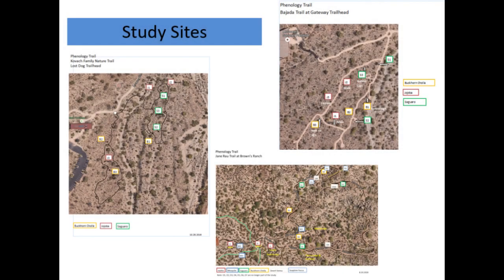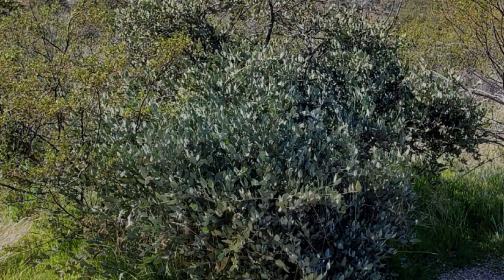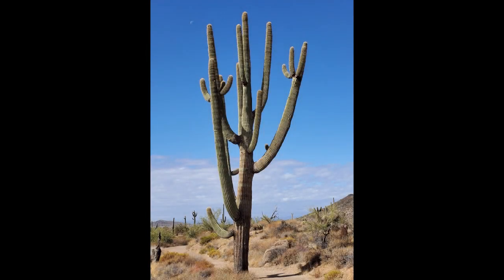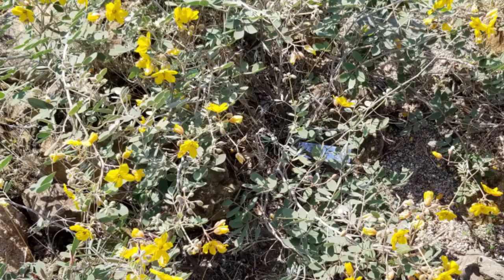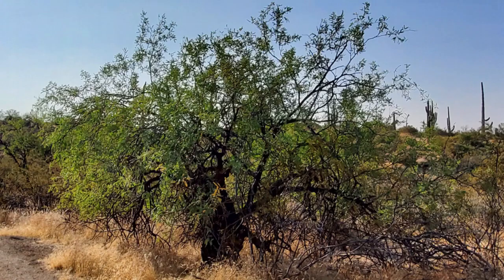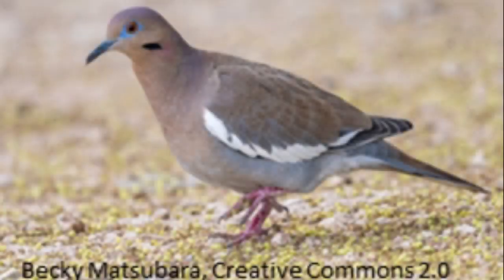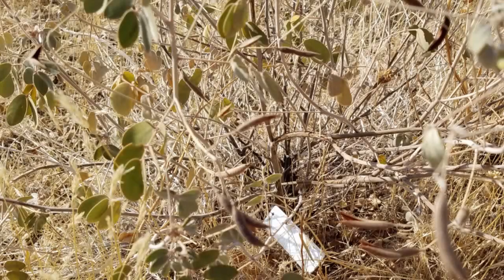There are phenology trails at Lost Dog, Gateway, and Browns Ranch trailheads. There are 6 plants and 1 animal in the study. 3 of the plants, buckhorn cholla, jojoba, and saguaro, are studied at all 3 sites. 3 additional plants, desert senna, soap tree yucca, and velvet mesquite, are only observed on the Jane Rowe Trail at Browns Ranch. The white-winged dove is studied at all 3 sites. Each plant has a metal tag for identification.